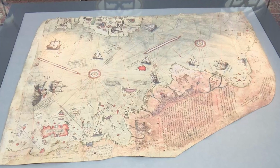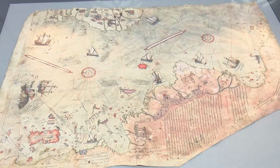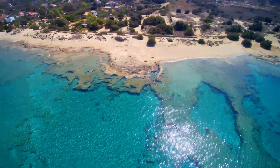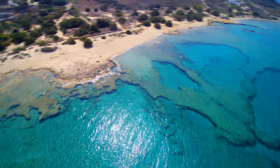Yes. The map that seems to predate the discovery of the Americas and even Antarctica. What aspect are you most curious about? Well, it's those supposedly accurate details that really get me. The stuff that they supposedly couldn't have known back then. What are some specific examples?